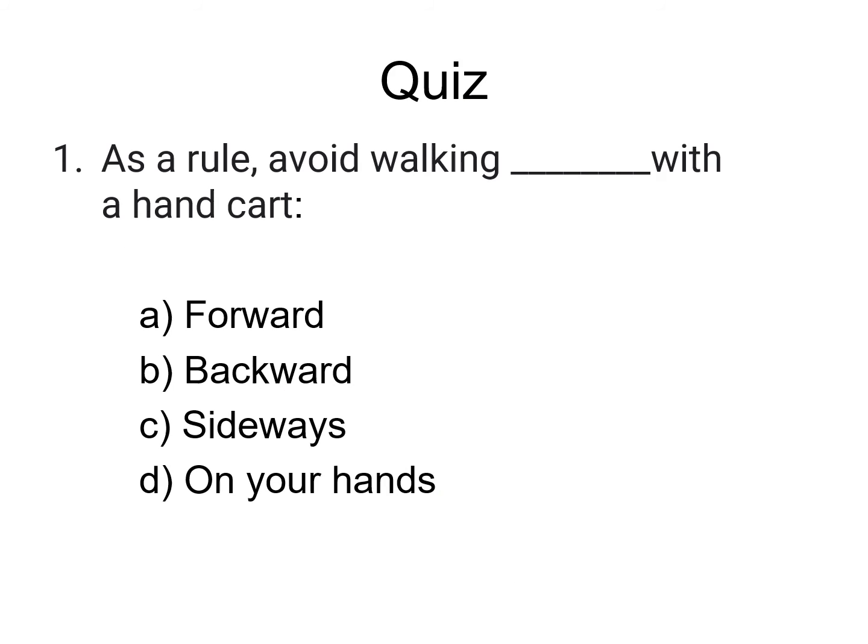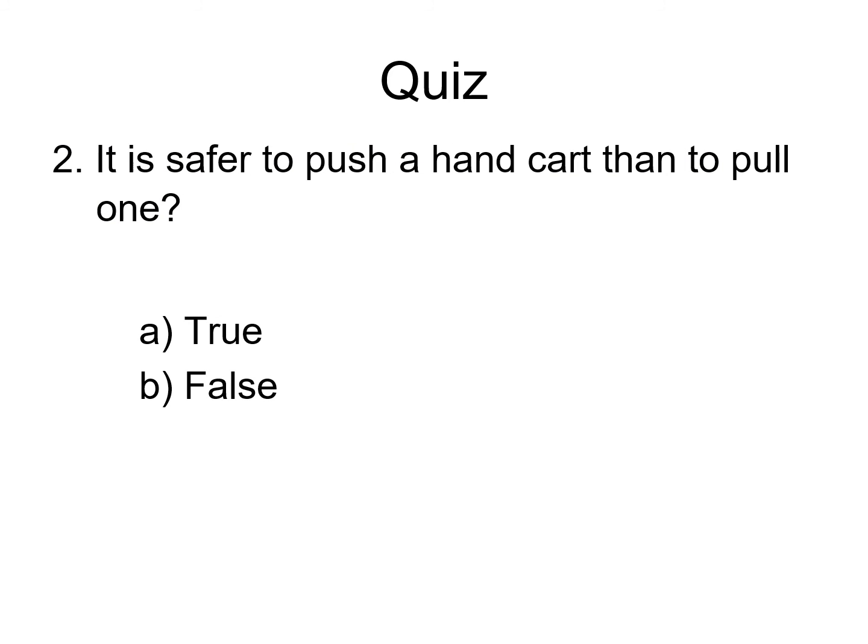Question 1. As a rule, avoid walking blank with a handcart. A, forward. B, backwards. C, sideways. D, on your hands. Question 2. It is safer to push a handcart than to pull one. A, true, or B, false.